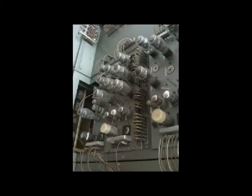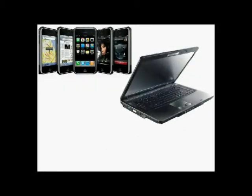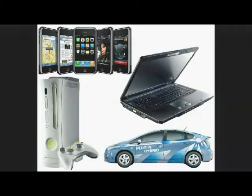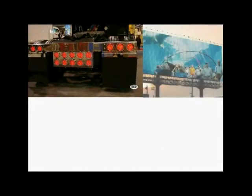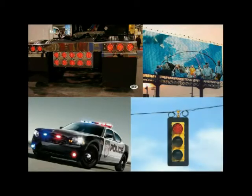vacuum tubes. The same semiconductor, the same digital infrastructure, and the same intellectual property that brought us iPhones, laptops, hybrid cars, Xboxes is being used today in high-output LED lighting. Everything from truck brake lights to billboards to police cars and traffic control stoplights have converted to LED lights.